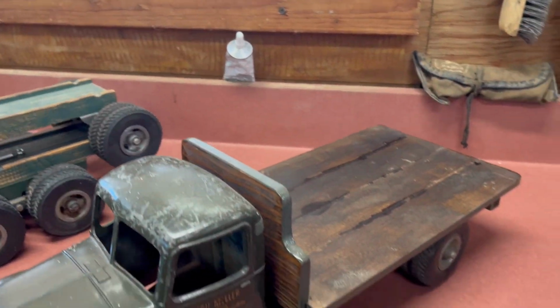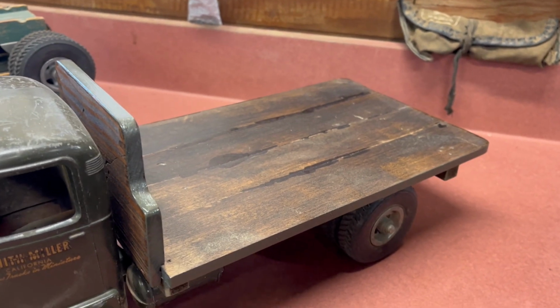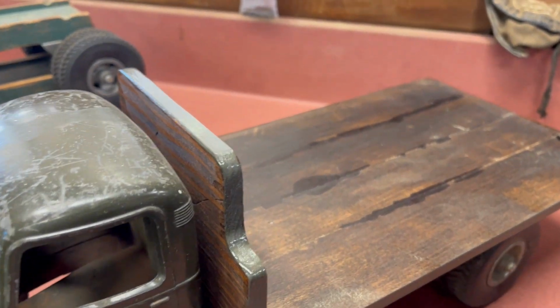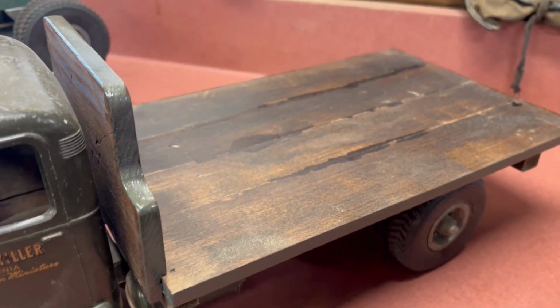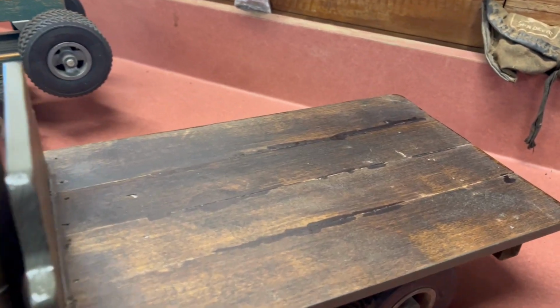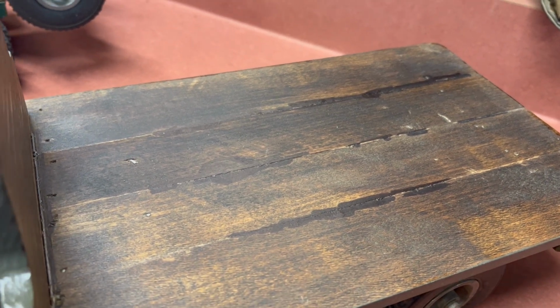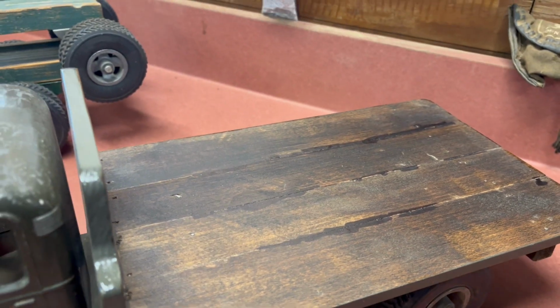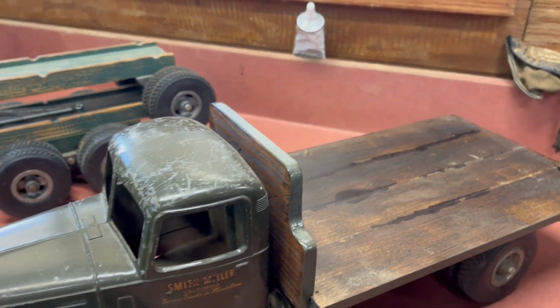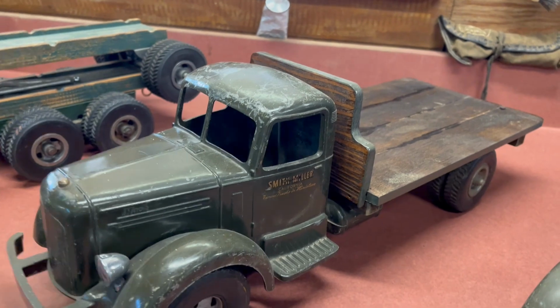This bed was completely unfinished, raw wood. So I went ahead and paint matched the sides, stained the bed, tried to make it look a little older, and put some oil stains on the deck, because what old farm bobtail hasn't hauled a tractor that's leaking oil? Anyway, so that's that truck. That's its story.